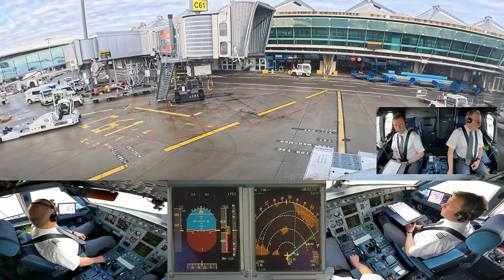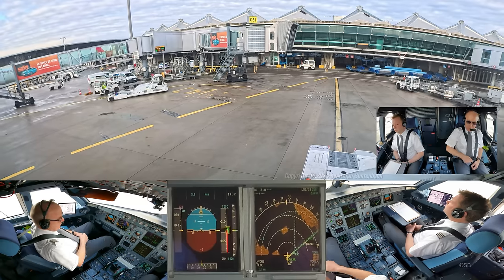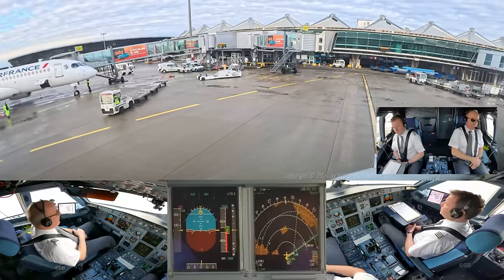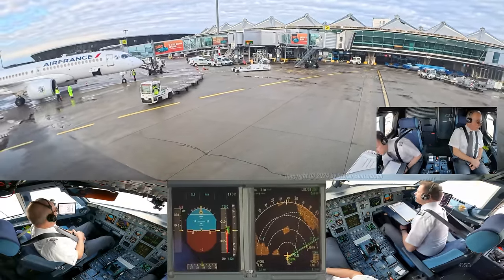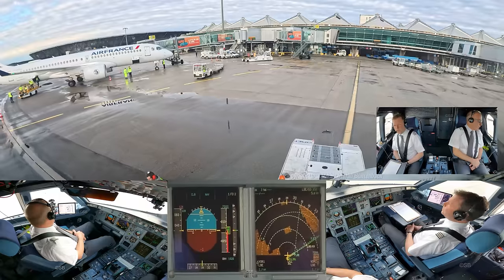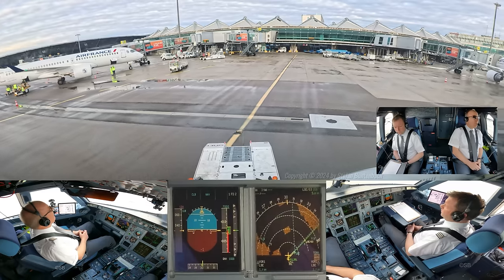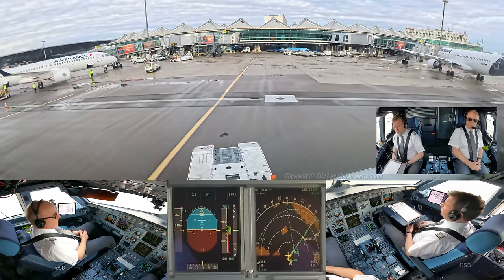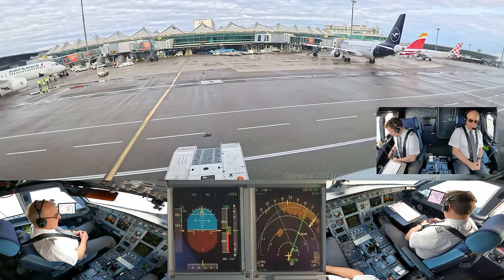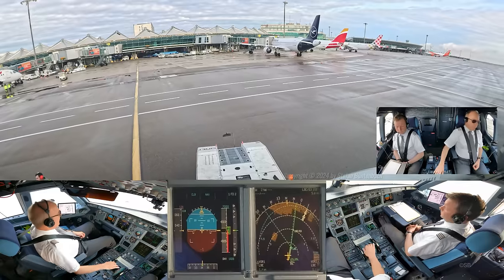Ground from cockpit. Yes, sir. Please tell us when the engines are clear to start. Well, this is already clear for both of the engines. Okay, we start engine 2 and engine 1 in this order. Okay, copy. Engine 2 start. We start engine 1 now. Okay, copy. Clear for engine 1. Engine 1 start.